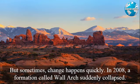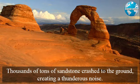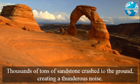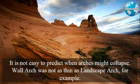But sometimes change happens quickly. In 2008, a formation called Wall Arch suddenly collapsed. Thousands of tons of sandstone crashed to the ground, creating a thunderous noise. It is not easy to predict when arches might collapse. Wall Arch was not as thin as Landscape Arch, for example.